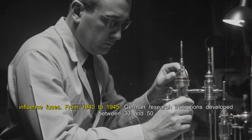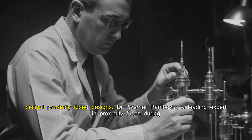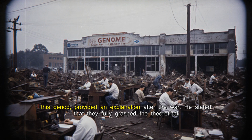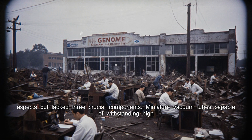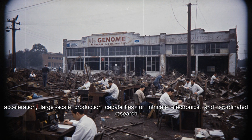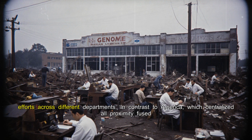From 1940 to 1945, German research institutions developed between 30 and 50 distinct proximity fuse designs. Dr. Werner Rambowski, a leading expert in proximity fuses during this period, provided an explanation after the war. He stated that they fully grasped the theoretical aspects but lacked three crucial components: miniature vacuum tubes capable of withstanding high acceleration, large-scale production capabilities for intricate electronics, and coordinated research efforts across different departments.